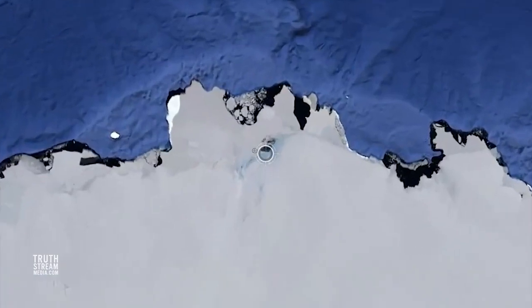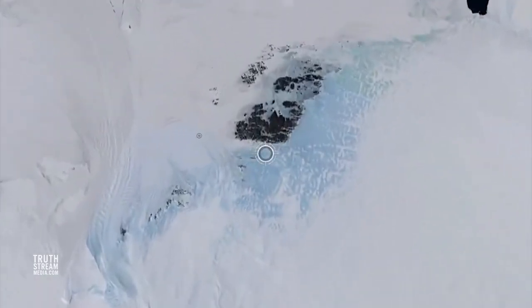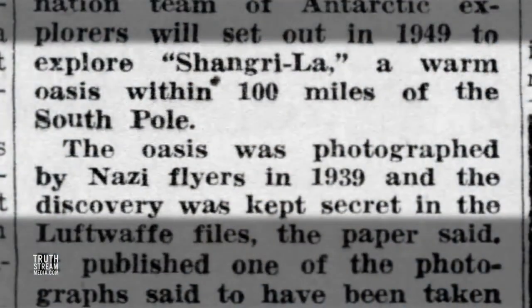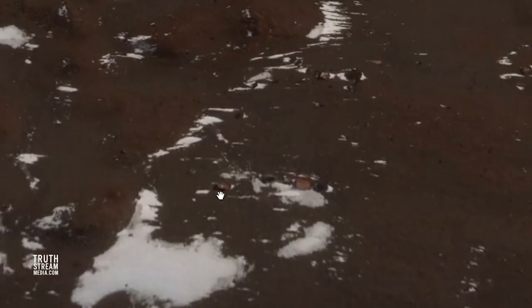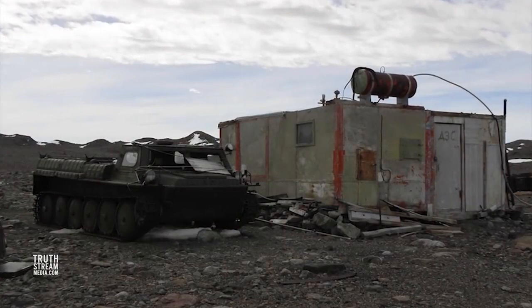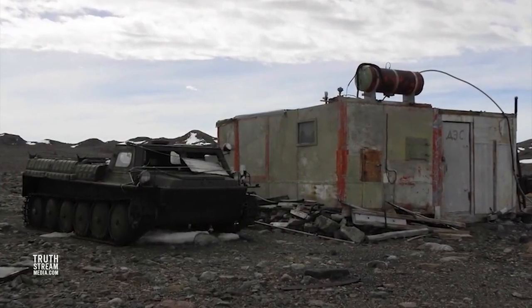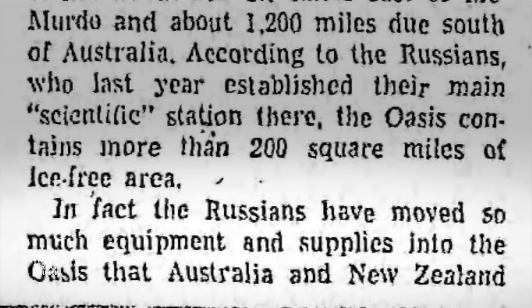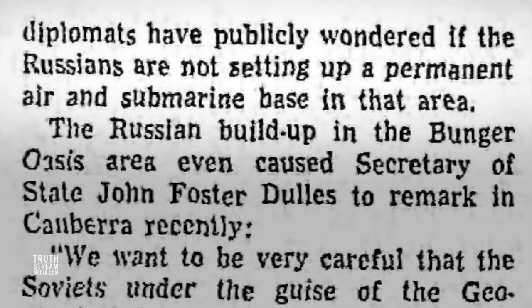In 1947, the U.S. Navy claimed they found a place they named the Bunger Oasis, though it may have been explored earlier. The Soviets established a research station there during their expedition in 1956 at the now-defunct Polish A.B. Dabrowski Polar Station, in a fascinating 200-square-mile iceless area. At the same time, it was noted that the Russians moved so much equipment and supplies into the oasis that Australian and New Zealand diplomats were convinced they may be setting up permanent air and submarine bases there.